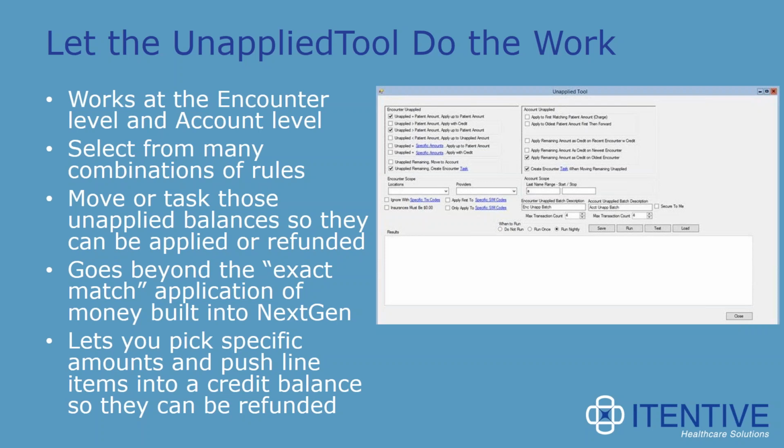So we took all of those scripts that we wrote over the years and incorporated them into a program and put a user interface on top of it, so it enables you individually to control how you want to manage the unapplied balances within your organization, both at the encounter level and at the account level. So you can choose any combination of rules with the interface that we've created and apply that to the unapplied balances and move them around. I'm going to turn it over to Joe, and he's going to talk you through and show you what the user interface looks like.